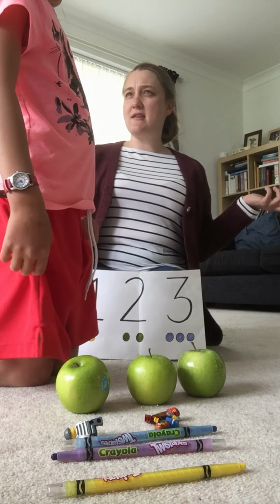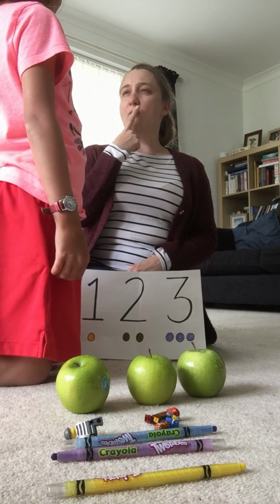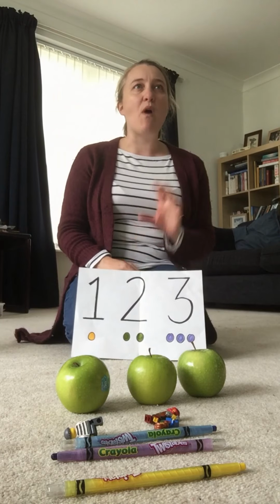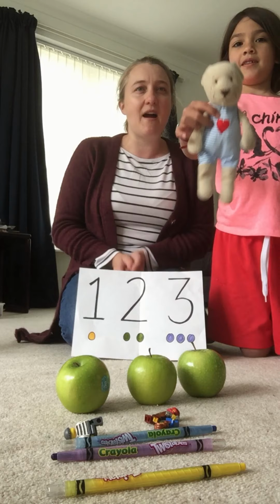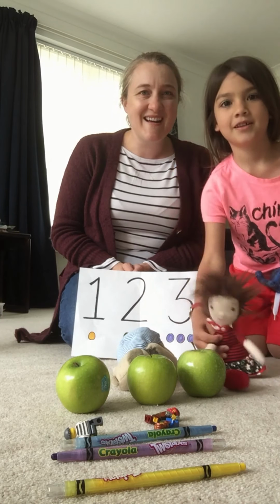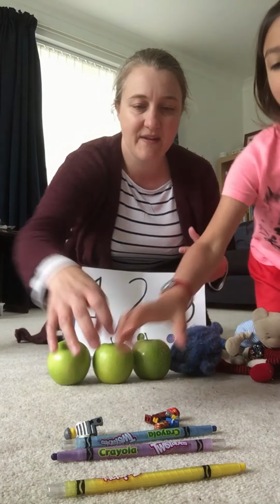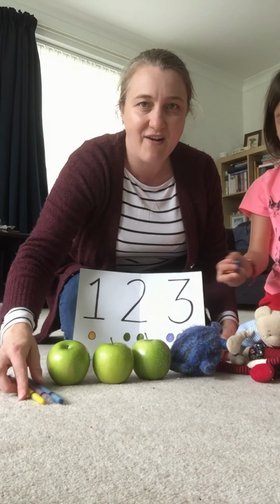Oh, and what else? Why might we see the number three? What can we see three? There's one more thing we've missed. Oh, what's that? That is teddies. Oh, three cuddly toys. Three of Anna's cuddly toys. Let's find those. And while Anna's looking, can you think of places where you might see the number three in your house? I'm thinking, oh, there's one, two, three. So we have three cuddly toys, three apples, three Lego figures and three crayons.